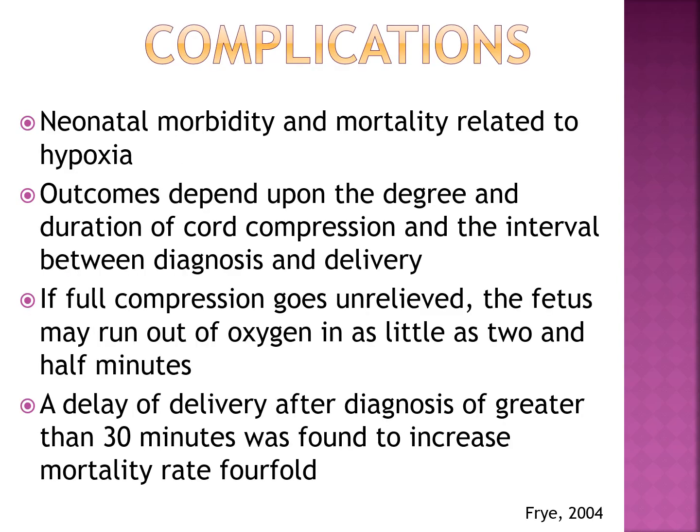Complications: it's a very serious situation. The cord is the lifeline for the baby, and if it's being kinked, minutes matter. So there's a high morbidity and mortality related to poor oxygen supply to the baby. The outcome really depends on the degree and the duration of the cord compression and the interval between the diagnosis and delivery. So when you're in an out-of-hospital setting, it's a lot harder to have a good outcome with this situation than it is in a hospital setting.